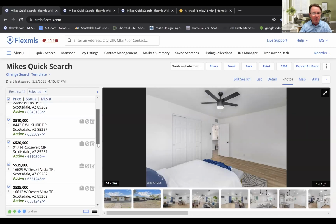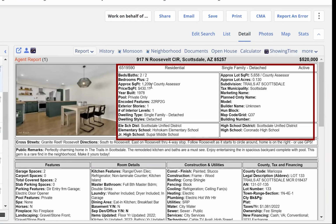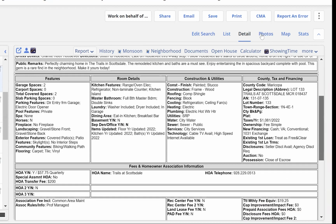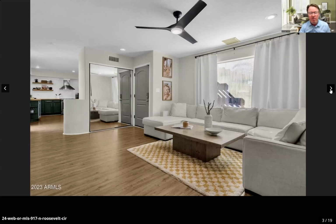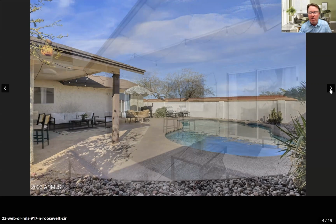So let's pick another one right here for 520 and take a look at what we have here. It's a 2-bedroom, 2-bath, 1209 square feet, built in 1978. Now this is on an even smaller lot, 5,600 square feet. So most likely that may be in an HOA, and it is. So let's take a quick look at this one. You can see it's been opened up and remodeled. It has its own pool. In general, in Arizona, around Scottsdale and Phoenix, probably 70% of the homes would not have a pool and only 30% would.